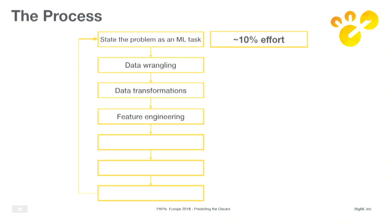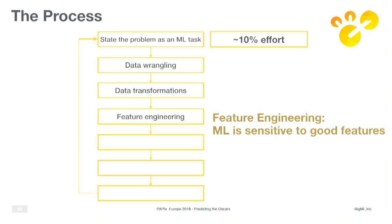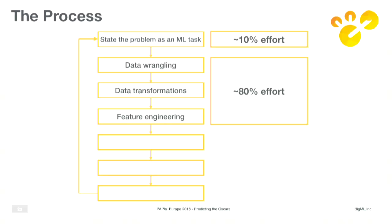Then there's going to be a little bit of feature engineering. You knew that was coming, right? Machine learning is sensitive to good features. Sometimes you give it a slightly different way to look at data and suddenly it finds all the patterns and works perfectly. It might need better features, or even completely new ones. And that whole block, those three things, is about 80% of the entire project.